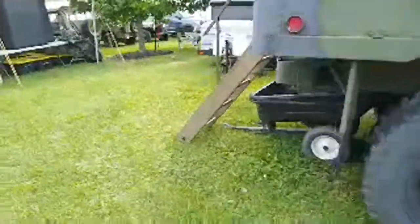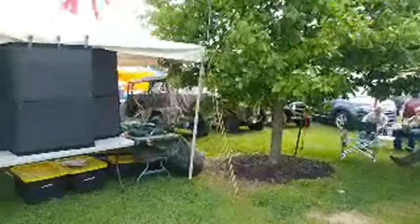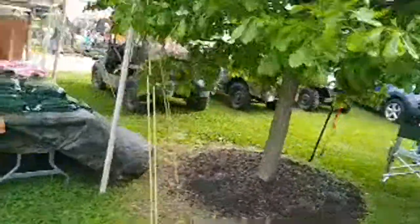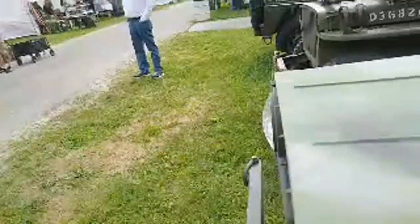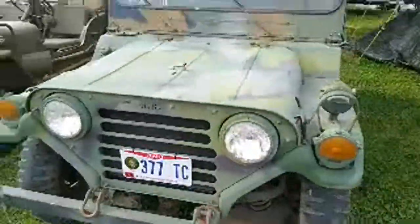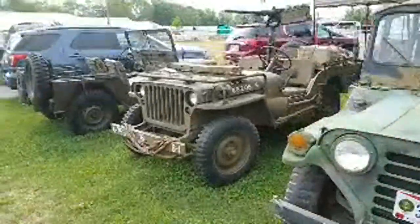Let me go in back here, where I can bypass all the crowds and walk around. This area over here is mostly parts, but you're gonna see a lot of vehicles back here too. Crawl through here. Jeeps galore.